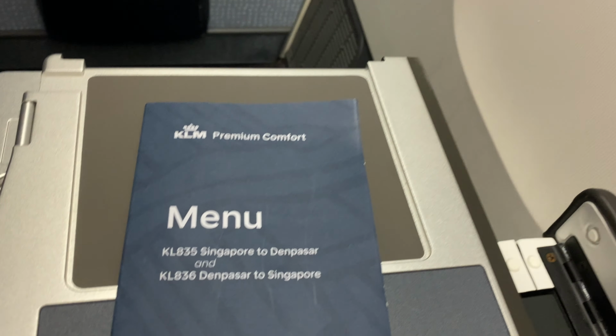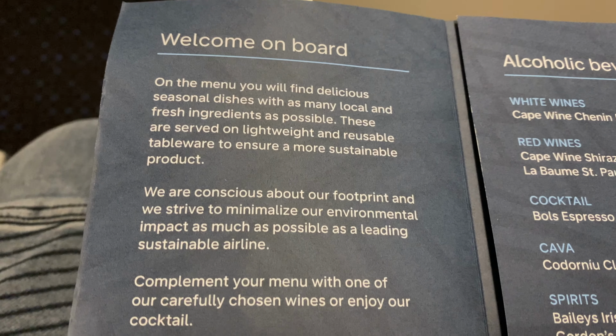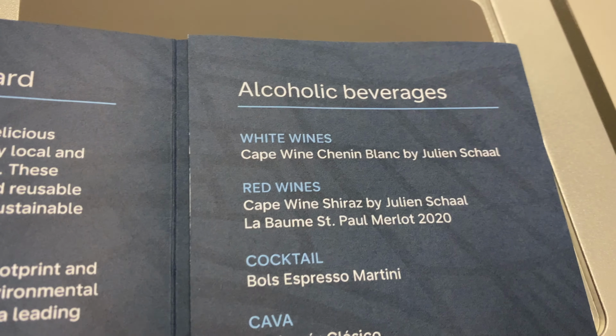During boarding, the crew handed out to all premium class passengers menus for the flight to Singapore and onwards to Amsterdam, which we shall get to soon enough.